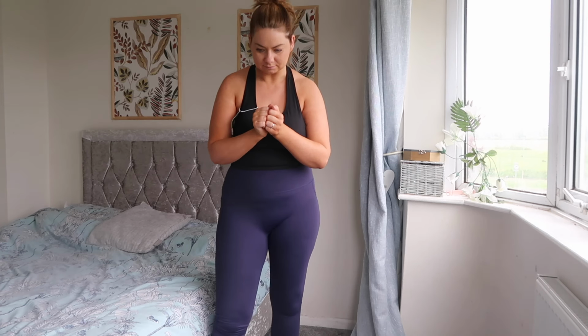And that is my key point for a perfect gym set, because I'm a mom. I want to be able to do the school run, I want to be able to do a run, I want to be able to work out, and I want to be able to chill out, all in one outfit. And this is giving me that. I'm not gonna lie, this is giving me that. It's giving me comfort, but it's giving me support.